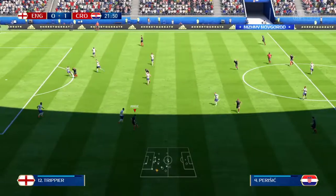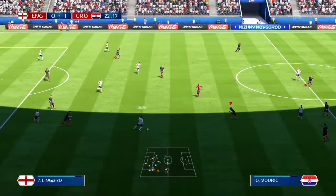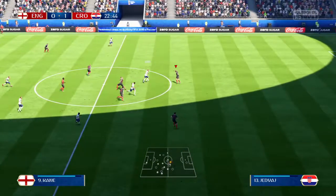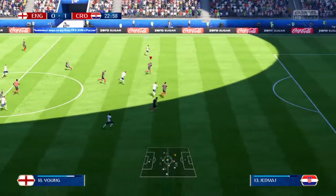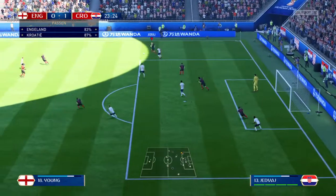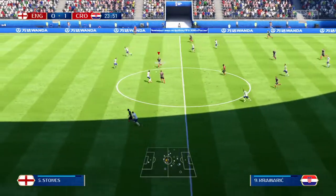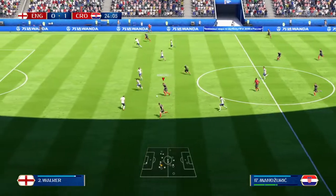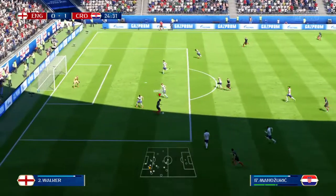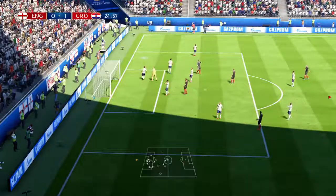Well, they could pose some danger now. Mandzukic, neatly intercepted. Now Kane, trying to catch the other team out with a quick break here. Chance to cross it. Proper tackle, that. Perisic. Mandzukic. Kramaric. Kramaric! That's a corner.